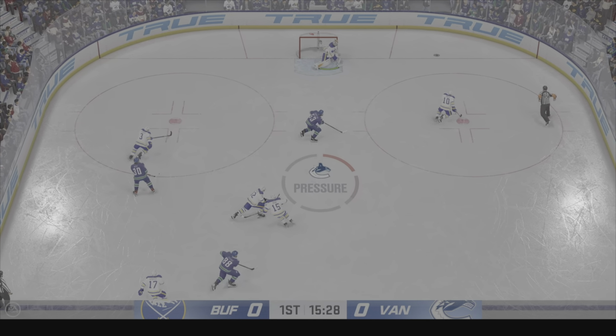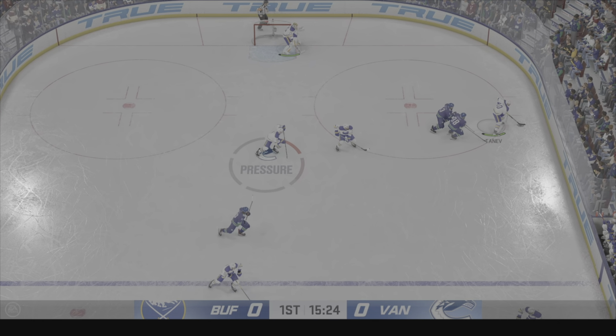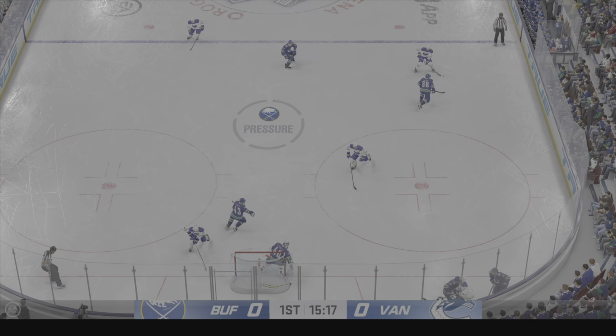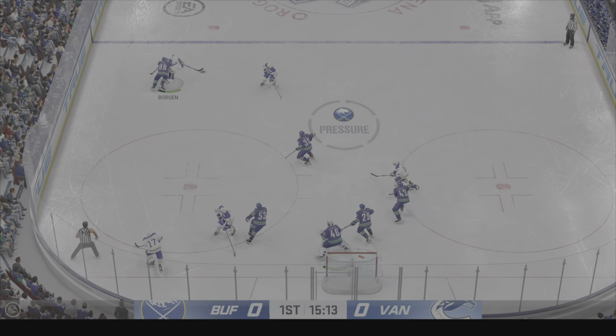Here's a short pass to Johnston. The Sabres have it now. Tanev's lugging the puck, gaining momentum up along the side. Buffalo's got the puck against the wall, and he slides it quickly to Borgen.